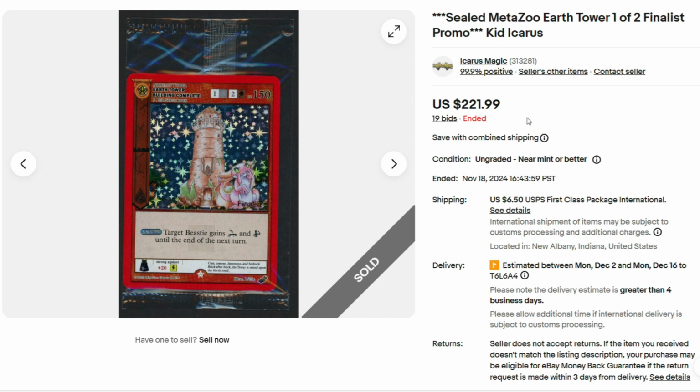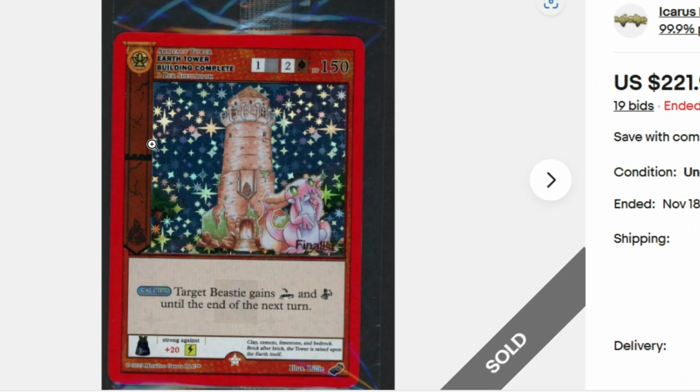I mean, we're going to see some crazy cards that you'd really never see ever. And the card at the end of the video, I have never seen ever sold on eBay. So it's pretty crazy. Anyways, so we have the sealed, wow, $221.99 in auction.